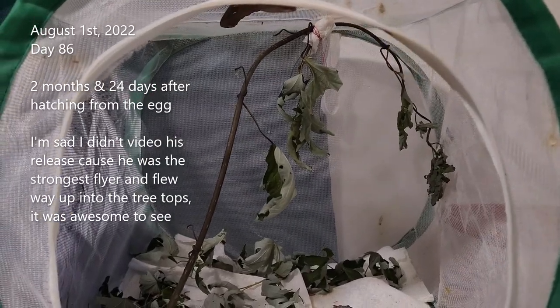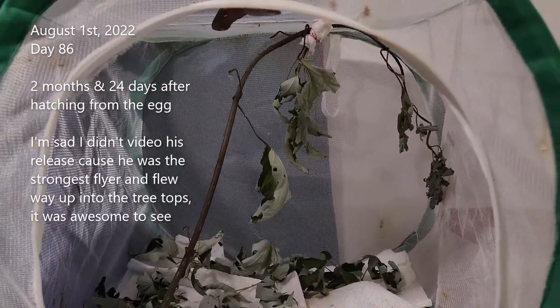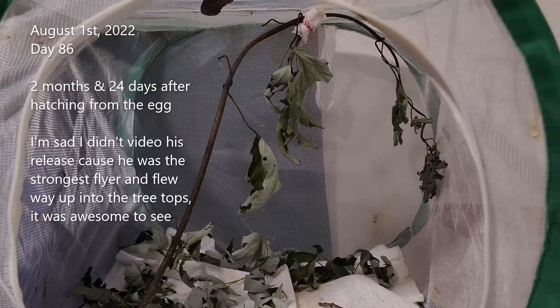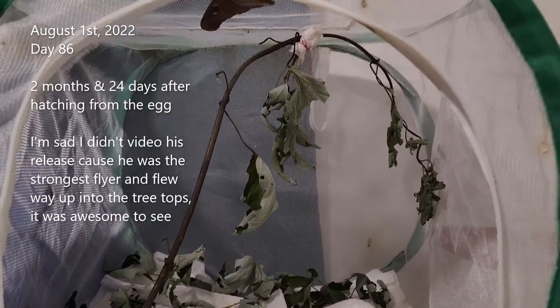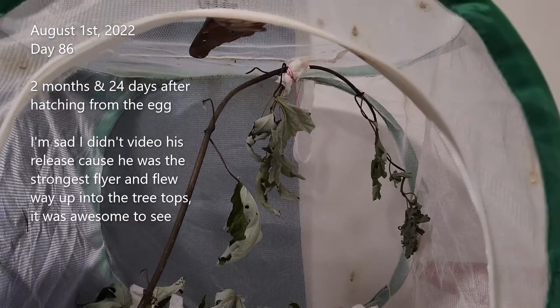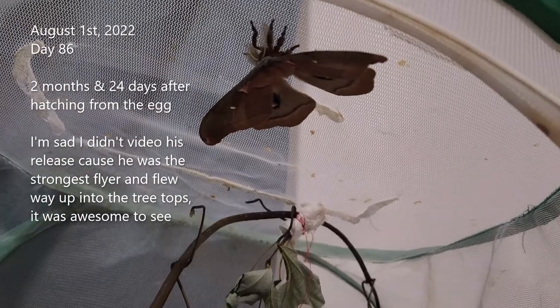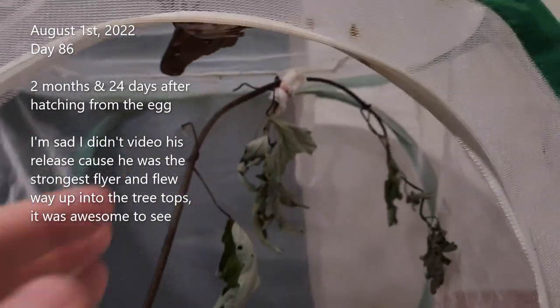Hey guys, so I don't have enough memory left on my phone with all the videos from this series. So, I'm not going to show releasing this last Polyphemus moth. It's going to be the same as all the others releasing wise. So I figured I would show him to you. He is the last one.